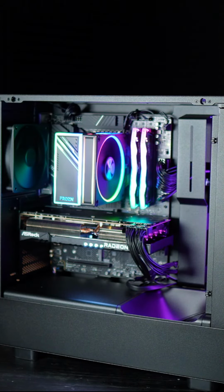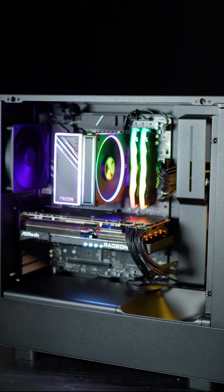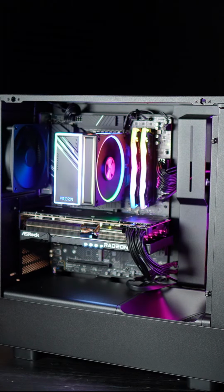Oh. The Kraken Elite. The Kraken Elite is, I wouldn't say a waste of money, because it's a cool CPU cooler, but it is very much you're paying for the brand and you're paying for that LCD screen.